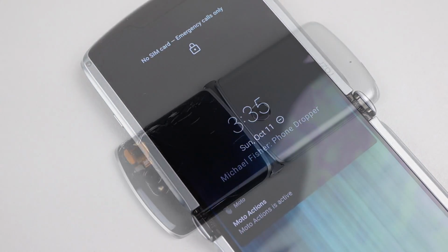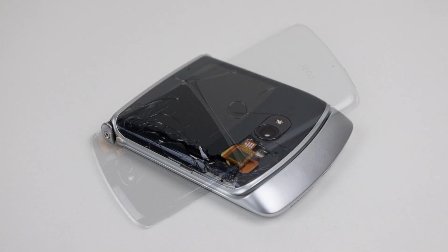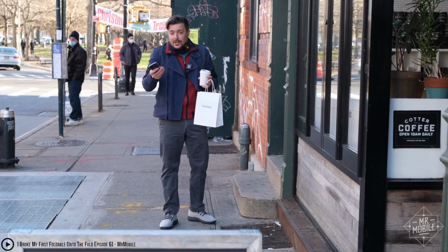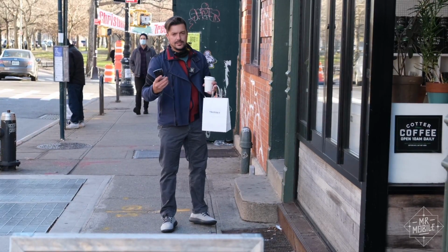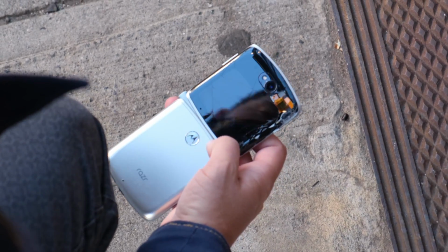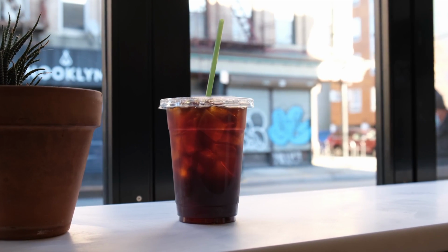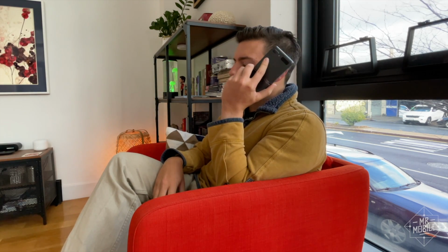To recap how this damage occurred and the issues Michael faced with trying to get his phone repaired, let's revisit the Mr. Mobile video. I mean, literally, it just falls out of my hand for no discernible reason other than maybe my hand is cold, crashes to the sidewalk in a horrible murder scene. In fact, it was so brutal that the barista here gave me a coffee on the house because she felt bad. So knowing I'd have to pay for a repair, I started making phone calls.